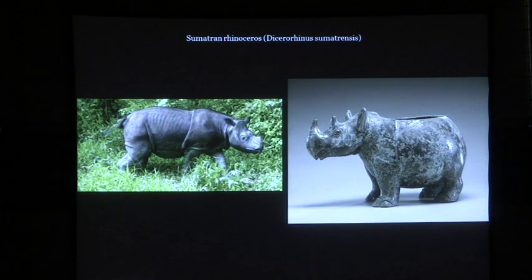Now here's a photo of the Sumatran rhinoceros. There is no conclusive evidence that the two-horned rhino ever lived in China proper, but this species can be found in a wide area of Southeast Asia. And so it is the most likely species that this sculpture is based upon. And so when you have a side-by-side comparison like this, the similarities are uncanny.